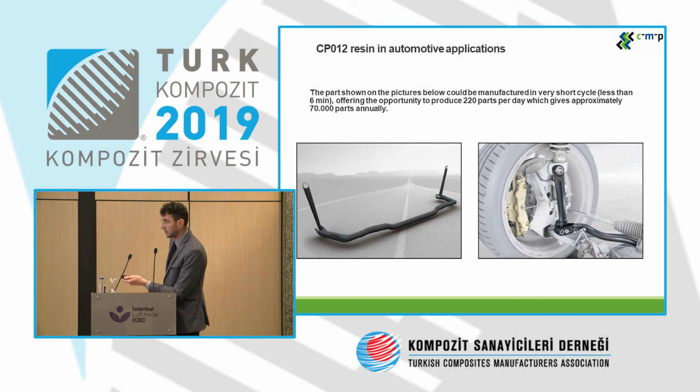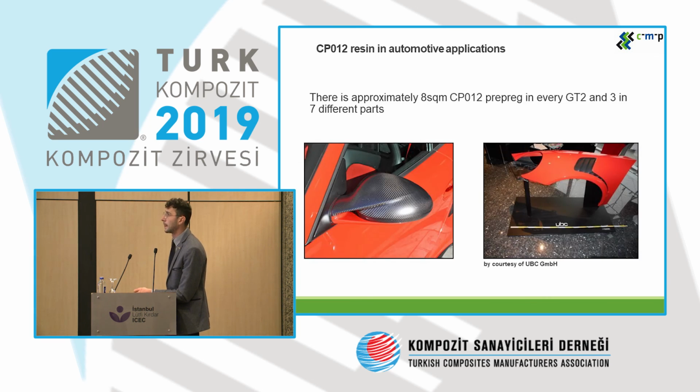So those are the CFRP elements, and the parts shown on the picture can be manufactured in less than 6 minutes, offering the opportunity to produce 220 parts per day, which gives approximately 70,000 parts annually. Of course, you also have to calculate scrap parts and all the factors. So you could say between 50,000 to 70,000 parts annually. But again, that proves the point that you can have mass production with composite parts, and you can bring value to the automotive customers.